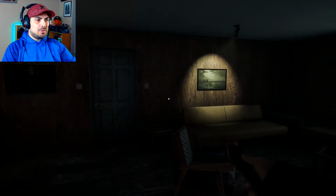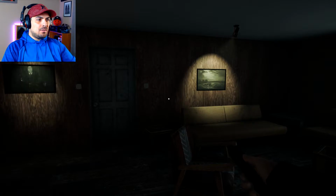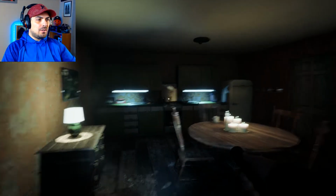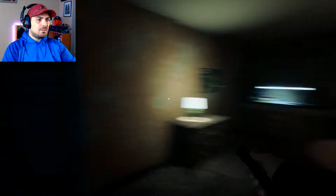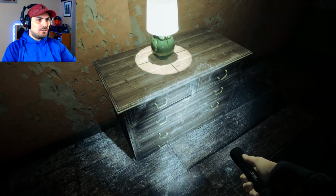And the animations look pretty cool, huh? I can turn off the flashlight, but the guy is still holding the flashlight like that. Can you see? That's something I will improve. But anyway, let's go into the game.